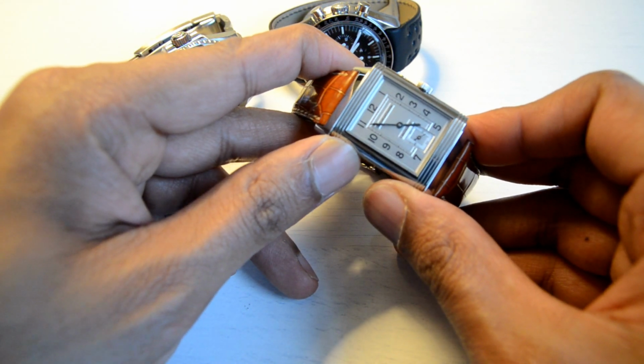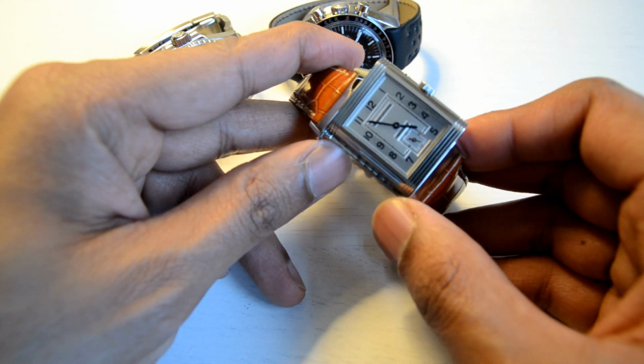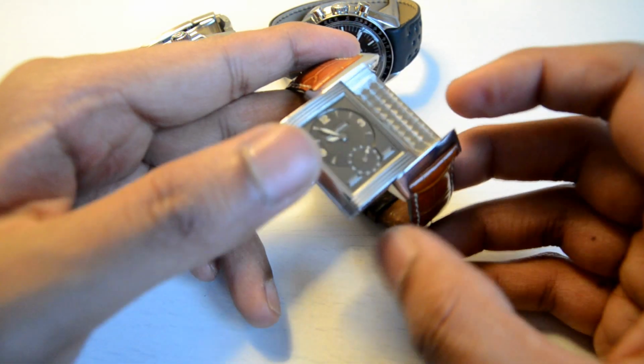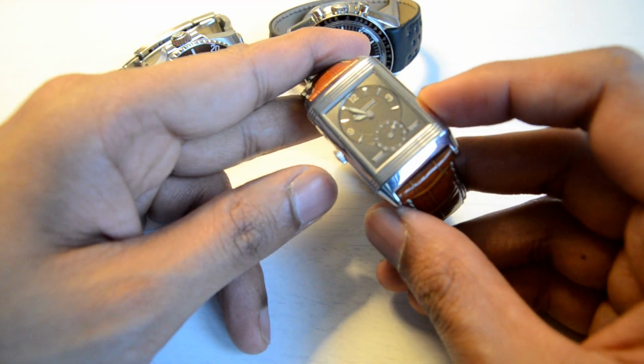And the reason why I like this model, the Reverso Duo, is because it makes it even more relevant as an evening watch, because depending on where you are, what you're doing, what you're wearing, you could make it into a light colored dial, in this case a silver, or you could make it into a dark colored dial, black. So this is the original Reverso Duo.